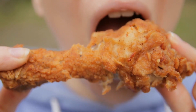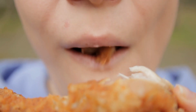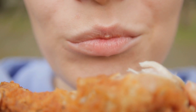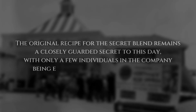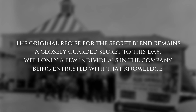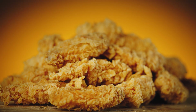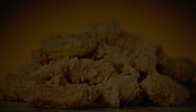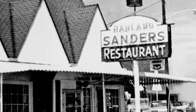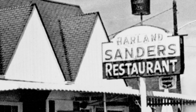Sanders' main offering was, of course, a deceptively simple yet delicious dish of fried chicken, which Sanders meticulously developed using a blend of 11 herbs and spices that coated the chicken before frying. The original recipe for the secret blend remains a closely guarded secret to this day, with only a few individuals in the company being entrusted with that knowledge. His unique recipe was the cornerstone of his success, and his fried chicken was an immediate hit. It quickly gained traction among the locals, and travelers started to go out of their way to visit Sanders' roadside restaurant for his fried chicken.